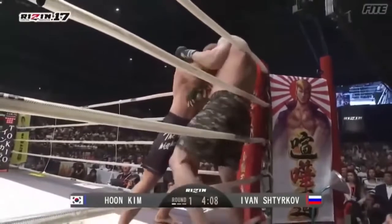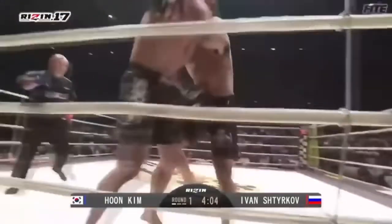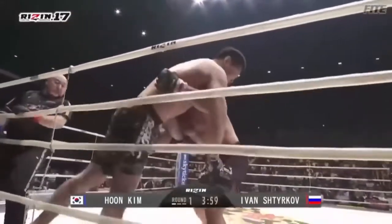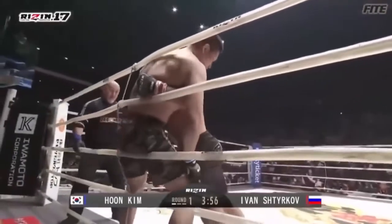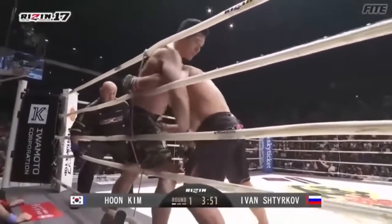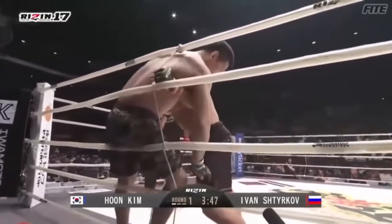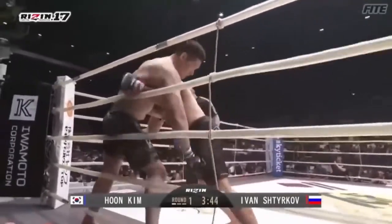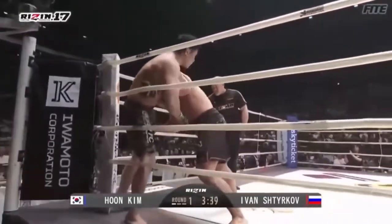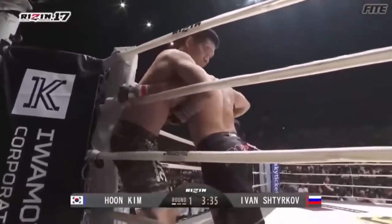Got that left underhook pinning his opponent in the corner. His own corner, I might add. There's the pull, trying to take down the knee to the head. This guy's jockeying for position here. Basically, it's Kim trying to survive and Ivan trying to push at this point.